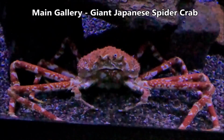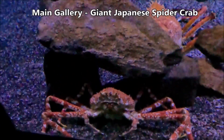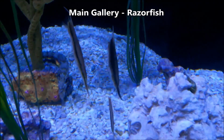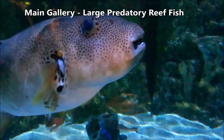Here's a giant Japanese spider crab. This tank has some shrimp, seahorses, and here's some weird fish that swim up and down to look like seabirds. Here's some large predatory reef fish.